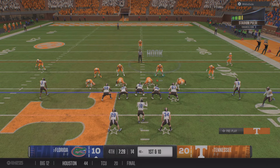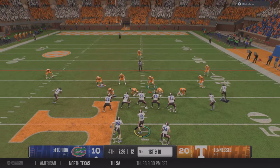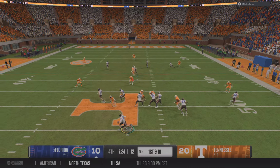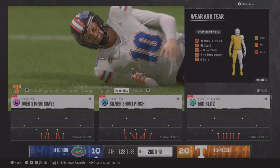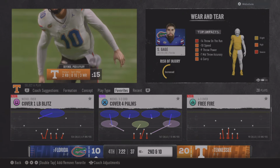Offense moving receivers around now before the snap. First down, looking to throw the football. Quarterback escapes the pocket and takes off. And he's hit right as he throws it, incomplete.